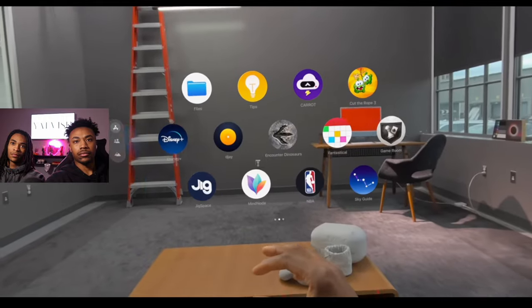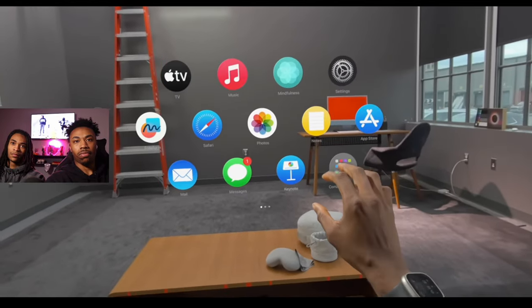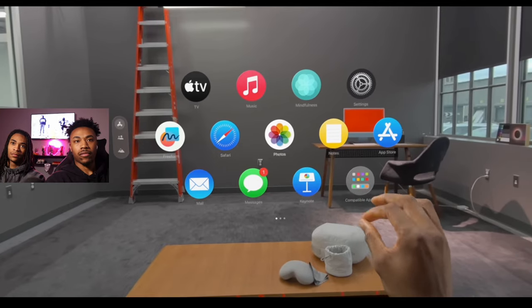I will say this is the best pass-through of any VR headset I have ever used, and it's not even that close. Now, again, it's so hard to get this through a YouTube video. It does have screen recording built in, so I'm gonna try to use that.